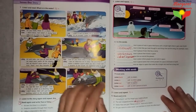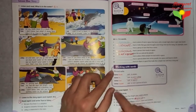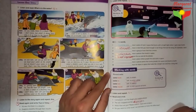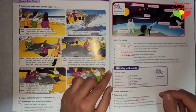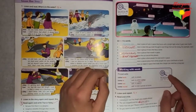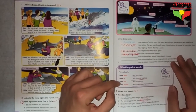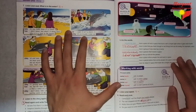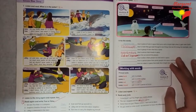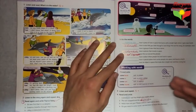Working with words, guys, we have some new phrases to learn. Come back: when someone comes back, that means they return. They come back from a place to their place. Come in: they enter a place. Come out: they go out of a place. And come around: to visit a person at home. When someone is at home, you come around. That means you visit them.